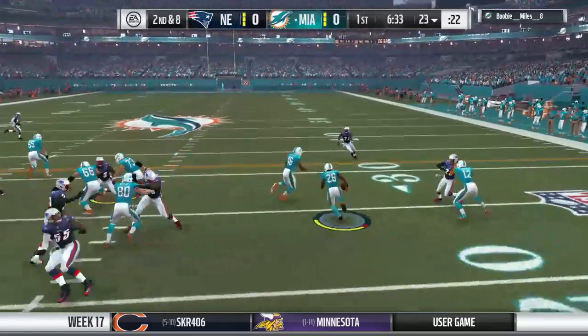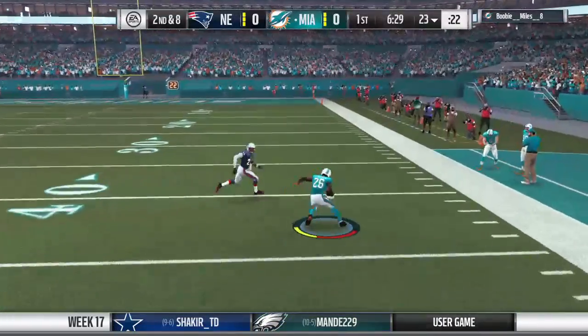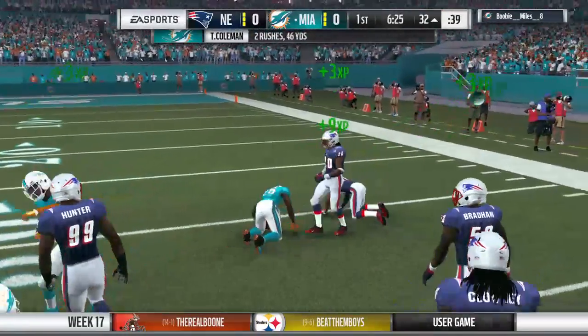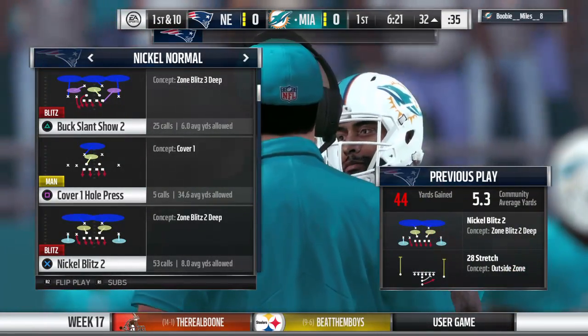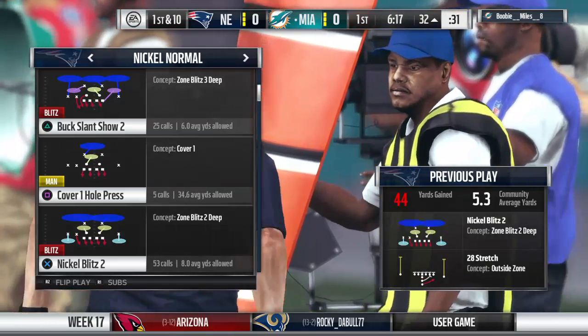They stay on the ground. Again, it's Coleman. And a cutback right sideline. And he takes it all the way down to the 32. It's a big play there for Miami. 44 yards.